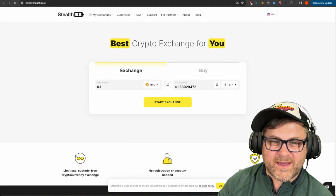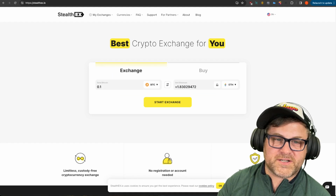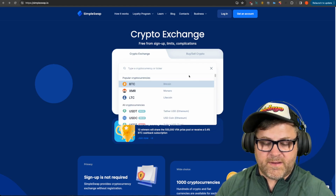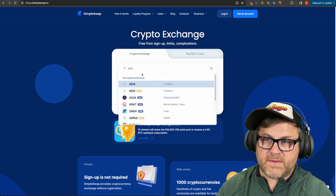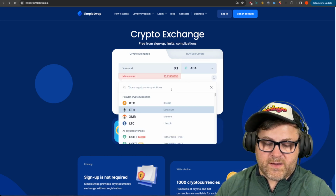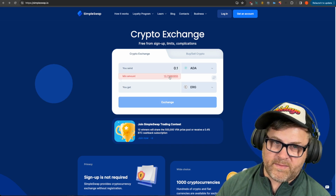And how these work is they use backend APIs and access to these central exchanges. So a lot of the times, if I use SimpleSwap, and I say I want to go from ADA, and be careful to get the right ADA. You want Cardano ADA, not on the Binance network. Nope. Make sure you get the real ADA. And then we type in ERG here, and it's going to give you a minimum amount.